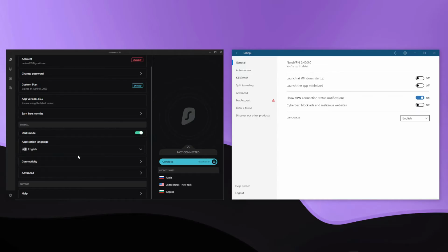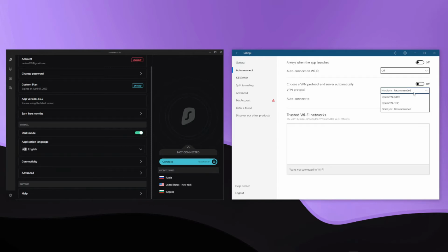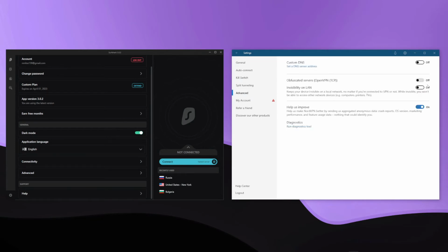Speaking of features, Surfshark's application is a bit easier to use for me because all of its features are located in two menus, Advanced and Connectivity. In NordVPN, features are scattered all around the settings menu. You have CyberSec in the General tab, the choice of VPN protocols in the Auto Connect tab, and then to find obfuscated servers, you have to check the Advanced tab. I will talk more about these features in the following Surfshark vs NordVPN security comparison, but for now, I must declare the winner of this part. That's Surfshark for me, simply because it's easier to use and offers an unlimited number of simultaneous connections.